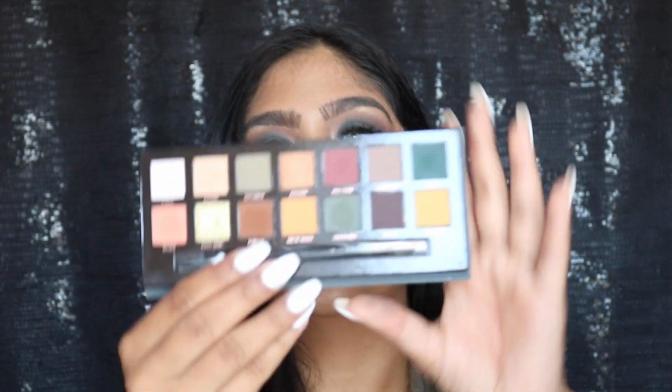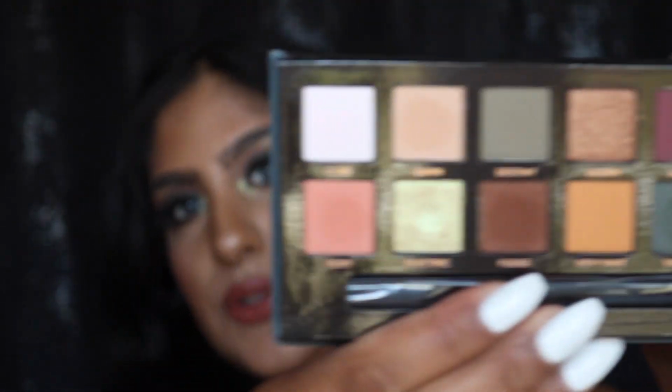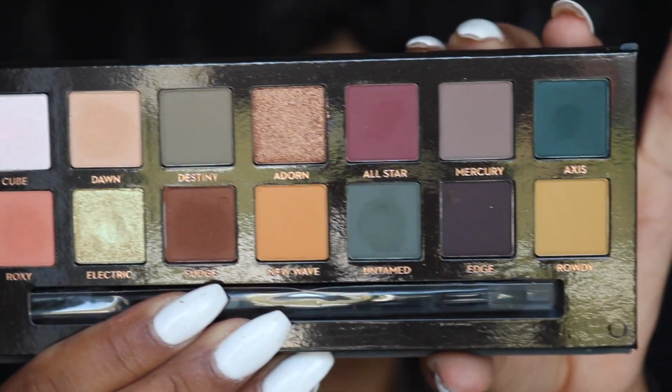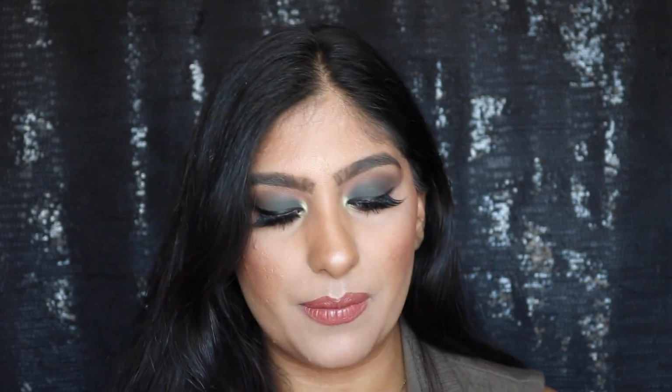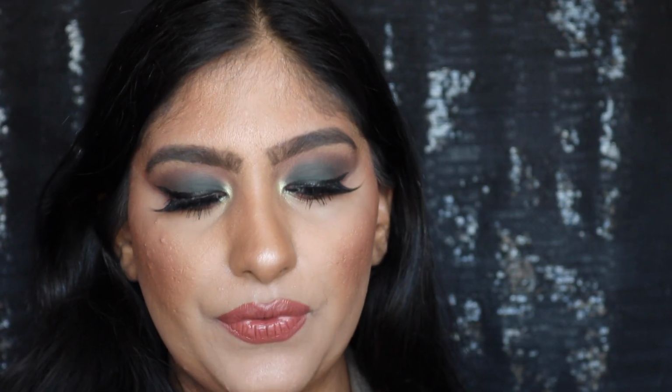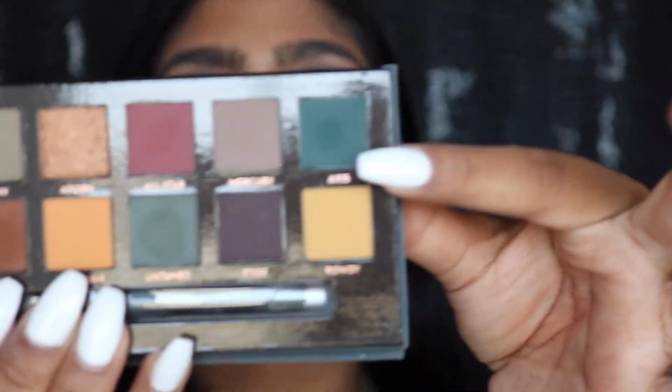Alright, so we are going to just do a little zoom in of all the shadows in this palette. Beautiful shadows. Super unique. None of these colors you really see together on a lot of palettes that come out nowadays. So yeah, now I'm just going to be doing a couple swatches just to show you how super pigmented these shadows are exactly. So let's get into that. Alright, so the first shadow I will be showing you is Axis.